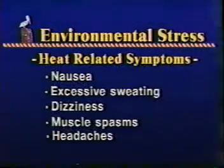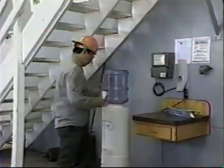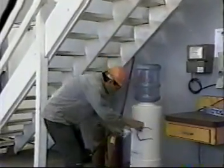Now let's turn our attention to environmental hazards. The signs of environmental stress related to heat exposure include nausea, excessive sweating, dizziness, muscle spasms, and headaches. If you experience any of these symptoms, you should immediately take a break to cool your body temperature.